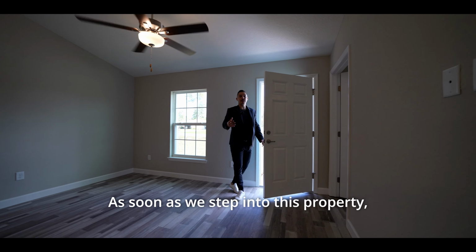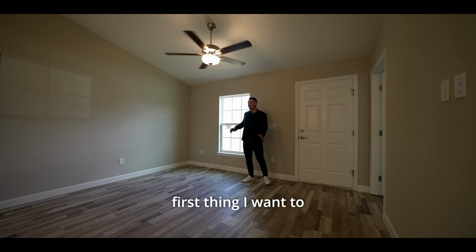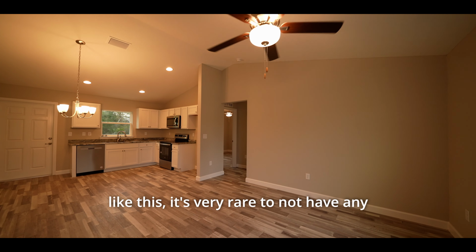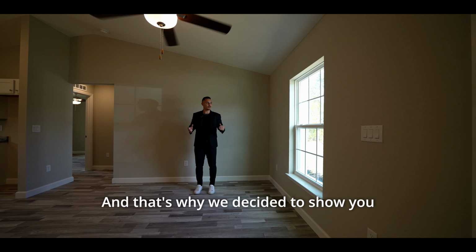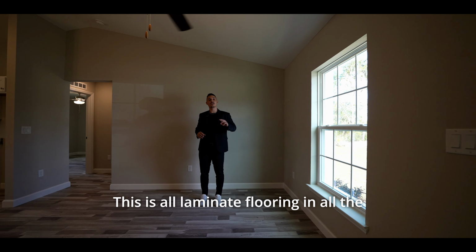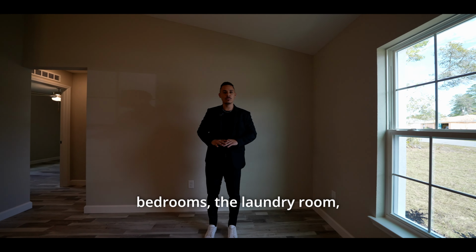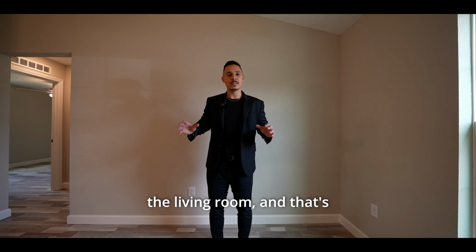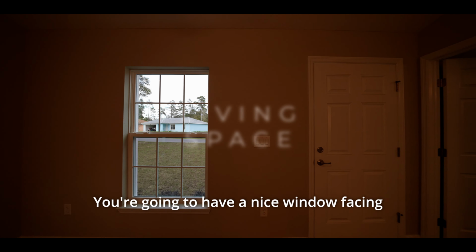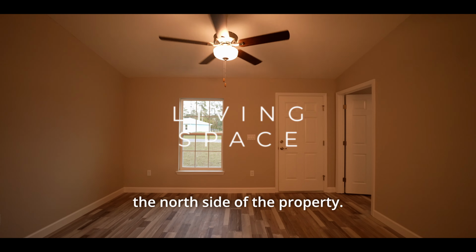As soon as we step into this property, first thing I want to mention is at a price point like this, it's very rare to not have any carpet in this home. And that's why we decided to show you guys this, it has no carpet. This is all laminate flooring in all the bedrooms, the laundry room, the living room, and that's exactly where we are right now. So this is going to be the formal living space. You're going to have a nice window facing the north side of the property.